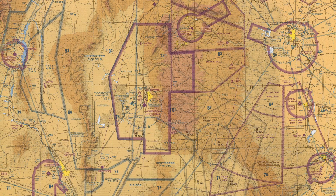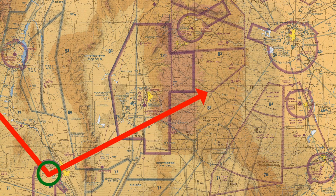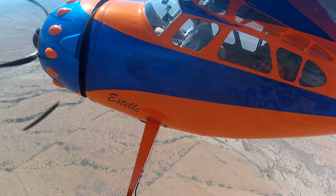We decide to make a fuel stop. Albuquerque Center, Cessna 3050 Bravo, 7,500, changing destination to Las Cruces. November 3050 Bravo, Albuquerque Center, roger.